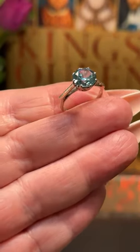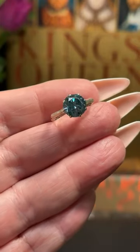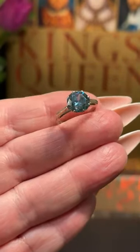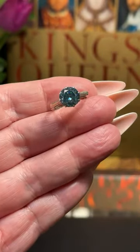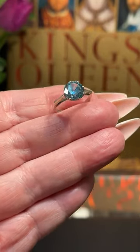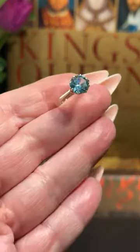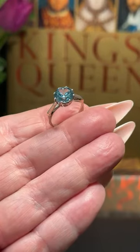I cannot believe this gorgeous blue zircon has not been snapped up. I will list it because it's too beautiful. Zircon is a natural stone that has the definity of a diamond. It is a beautiful ring.